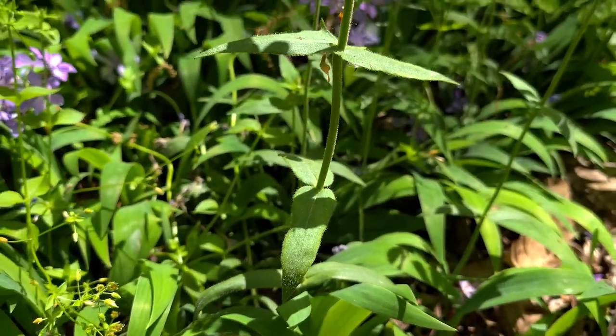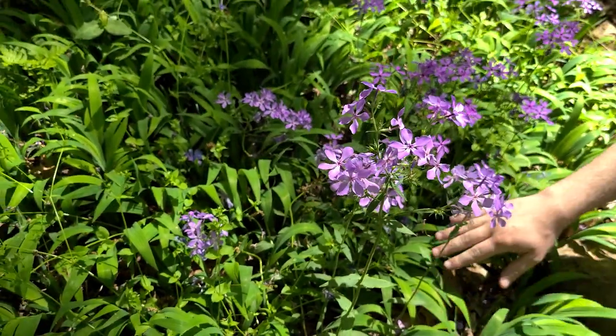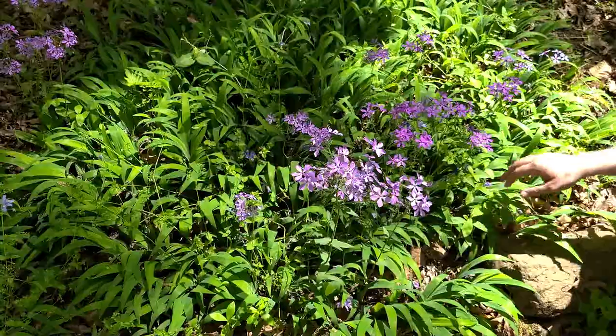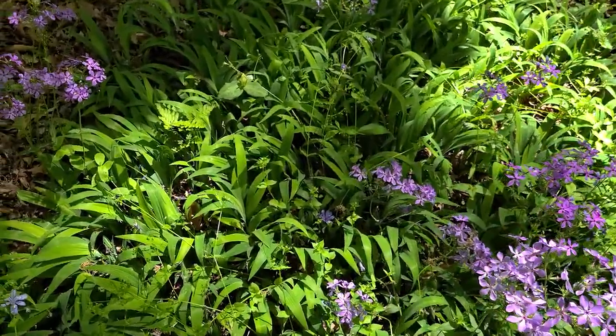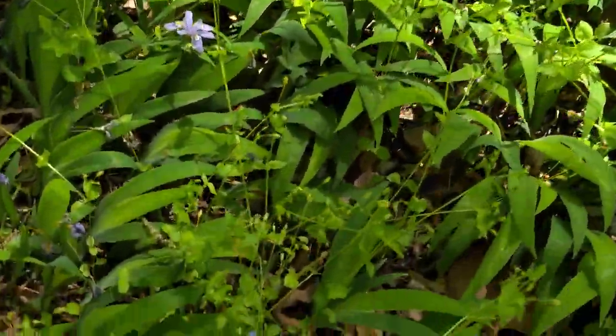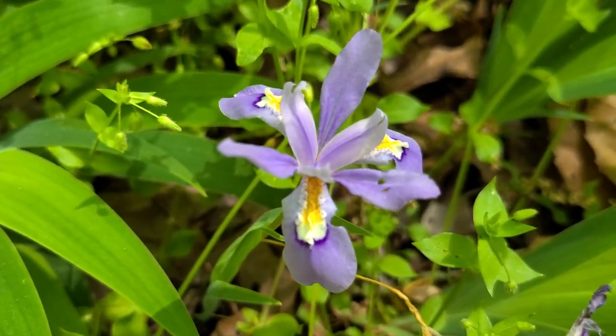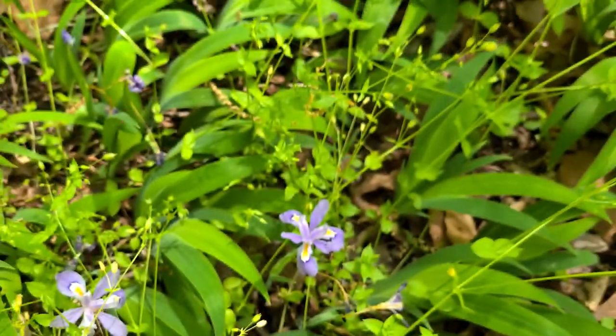And you can see these phlox plants are growing in amongst a bed. All these leaves down here, this is that Iris cristata, the dwarf iris. So I just wanted to show you an example of what that looks like when it grows in a big bed, like I mentioned. Unfortunately, these aren't flowering, except right here. So yeah, there you can see what they look like.